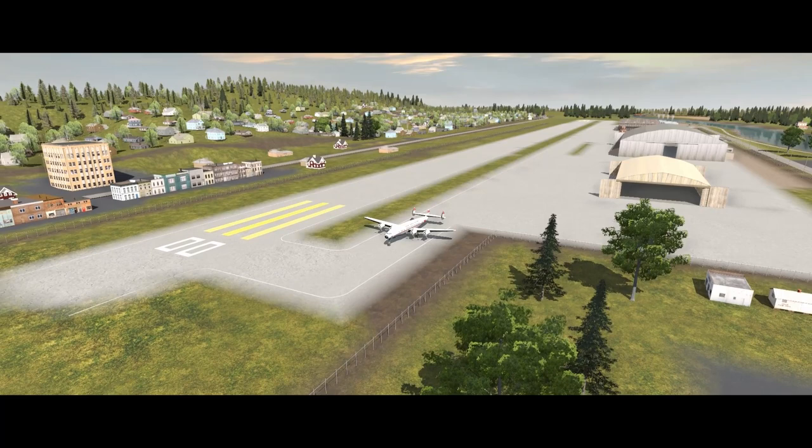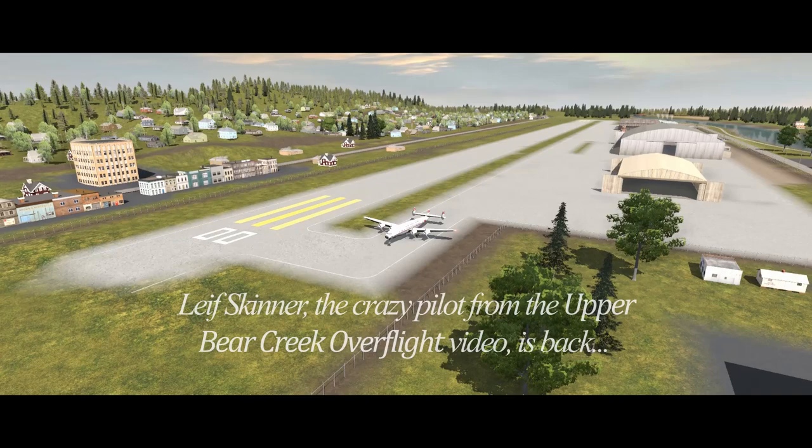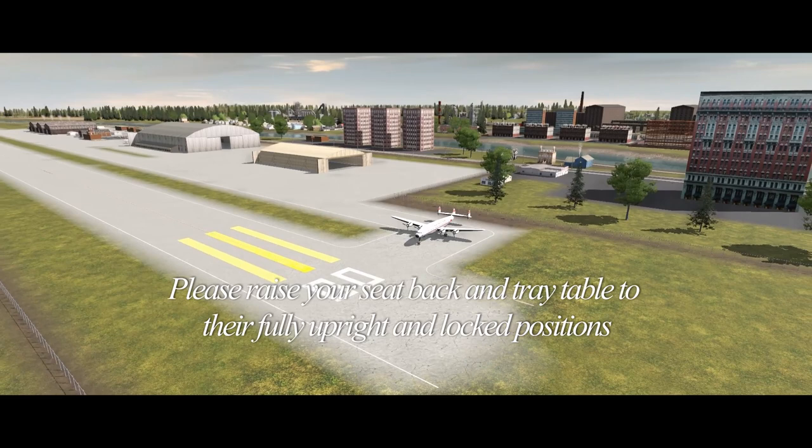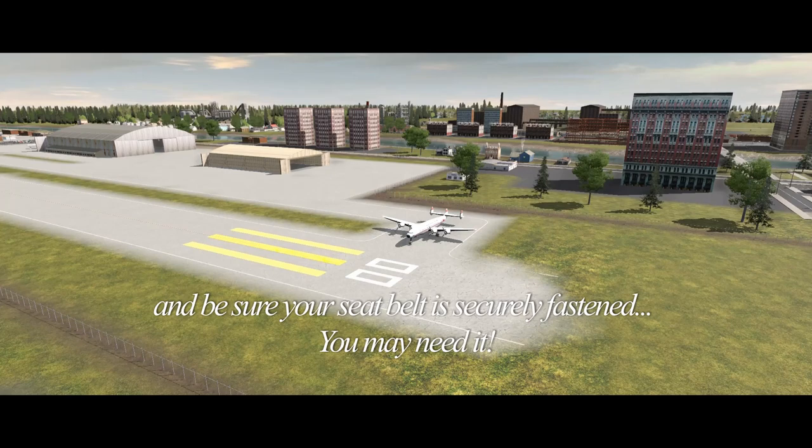The crazy pilot from the Upper Bear Creek overflight video, Leif Skinner, showed up, and somehow he talked himself into a pilot's job at TWA. So he's in the cockpit of a Lockheed Constellation, and we're here at the Salem airport getting set to take off. The conjecture is whether we'll get back safely or not.